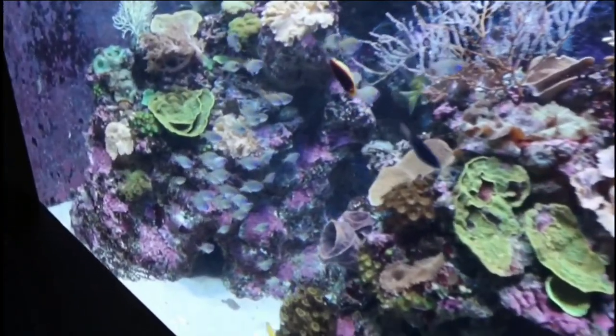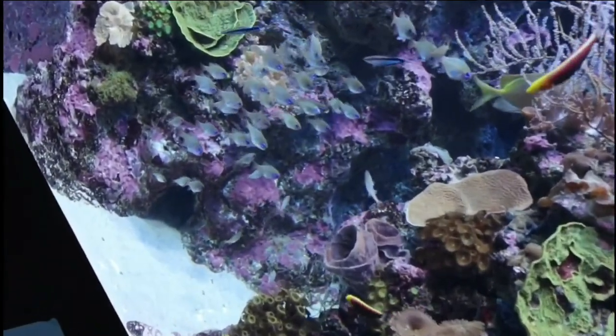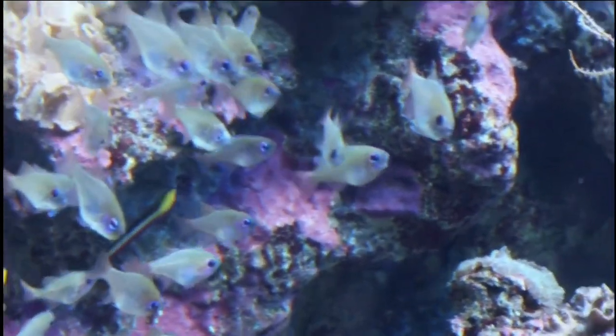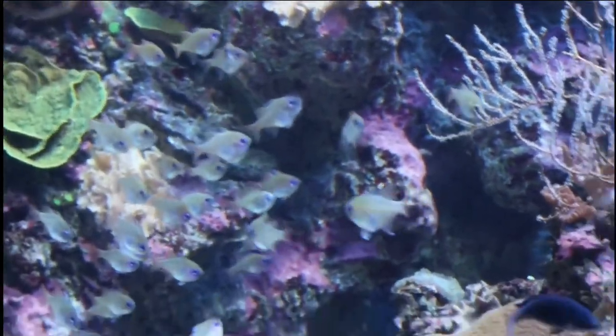Alright guys, so as you can see, there's a lot of small fishes right there. And they look very beautiful, look at their eyes. It's really special to see their eyes being blue and their body kind of transparent, so I like the way they have grown. And yeah, it looks very amazing.